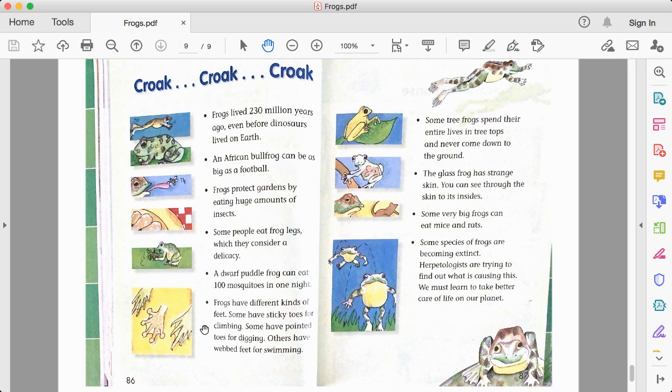Frogs have different kinds of feet. Some have sticky toes for climbing. Some have pointed toes for digging. Others have webbed feet for swimming. Some tree frogs spend their entire lives in treetops and never come down to the ground.